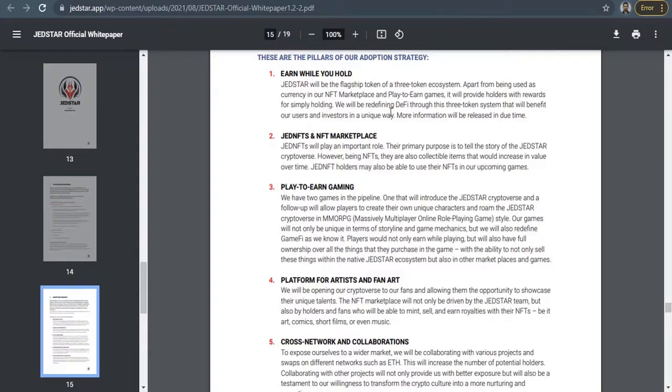So considering the limited supply and the ecosystem that they have in plan, and this being the first initiated token, I can somewhat compare this to our Shibarium ecosystem. So you have 3 tokens there as well. You have the Shib, you have the Leash, you have the Bone. I might be wrong here, but it's just my views which I'm trying to put across.